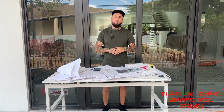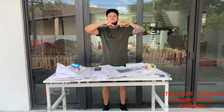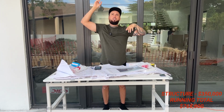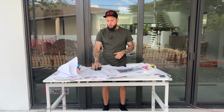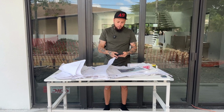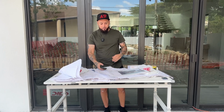$350,000 for the shell. And that's basically, he leaves it just with the concrete blocks, the concrete beams, and the roof, because this roof is the actual concrete deck. Sometimes they use wood, but in this case we use concrete. So that was $350,000.